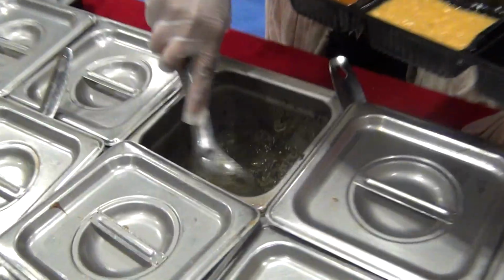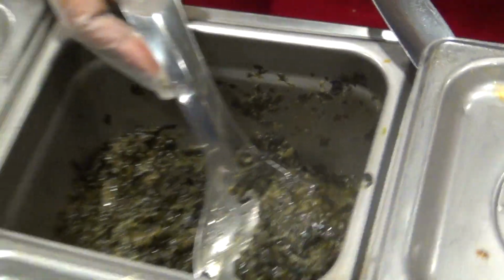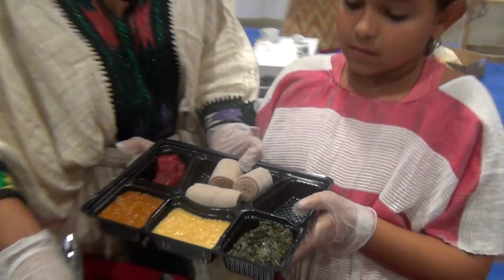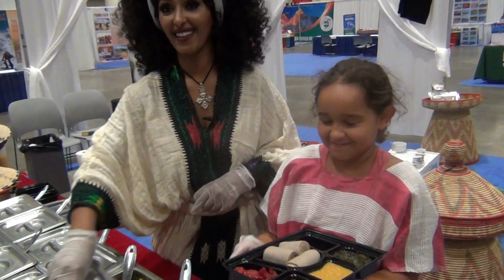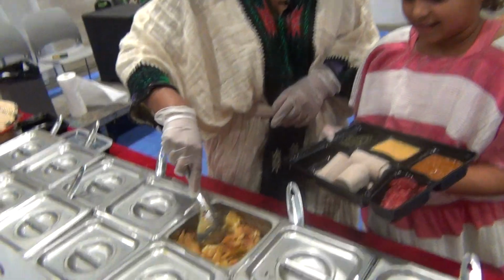So next you have spinach. Thank you. So we have spinach, same thing, garlic, ginger, and onion, but we also add cardamom, and it makes a huge difference on the taste. Let's move down. Naya doesn't like spinach because it's green. Is that true? Yes. Just because it's green. Okay.